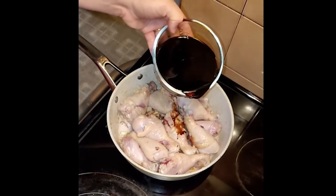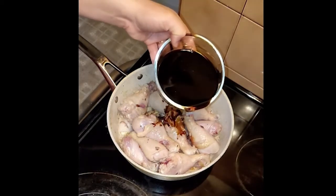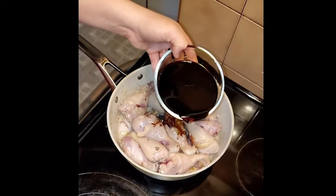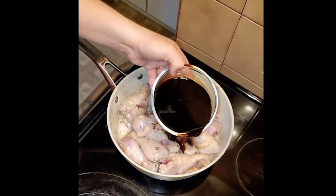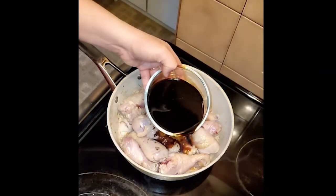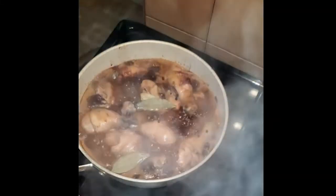After sauteing, I'm gonna pour in my soy sauce. In the historical context of the Philippines, Chinese traders came in the Philippines and brought in soy sauce, one of the ingredients that can replace salt. However, in those times, only rich people can afford to purchase soy sauce because of its high value.